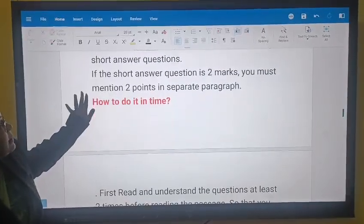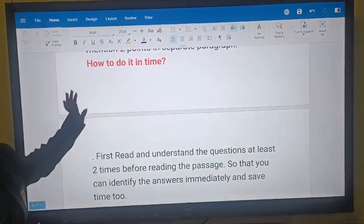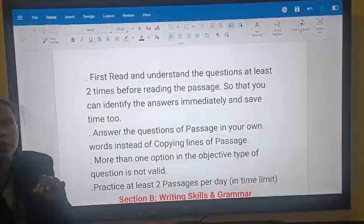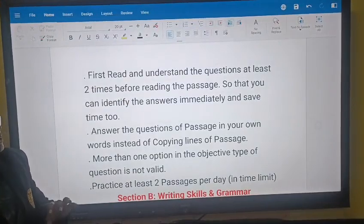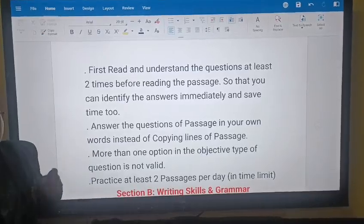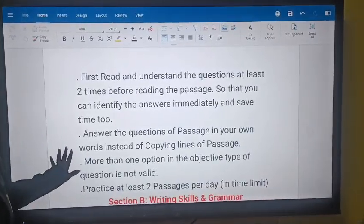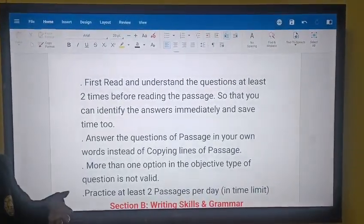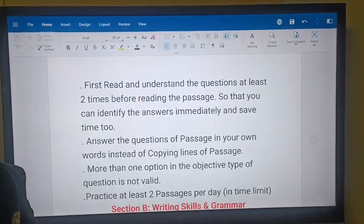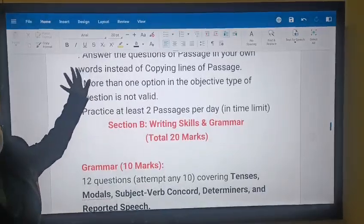So, the thing is that here are few tips how to score and how to do the things in time. How to do it in time, attempting the 2 passages. So first one, read the questions first and understand the questions before you start reading the passage, so that you can identify the answers immediately and save time too. So answer the questions of passage in your own words instead of copying the lines of passage. More than one option in the objective type is not at all acceptable. Practice at least 2 passages.